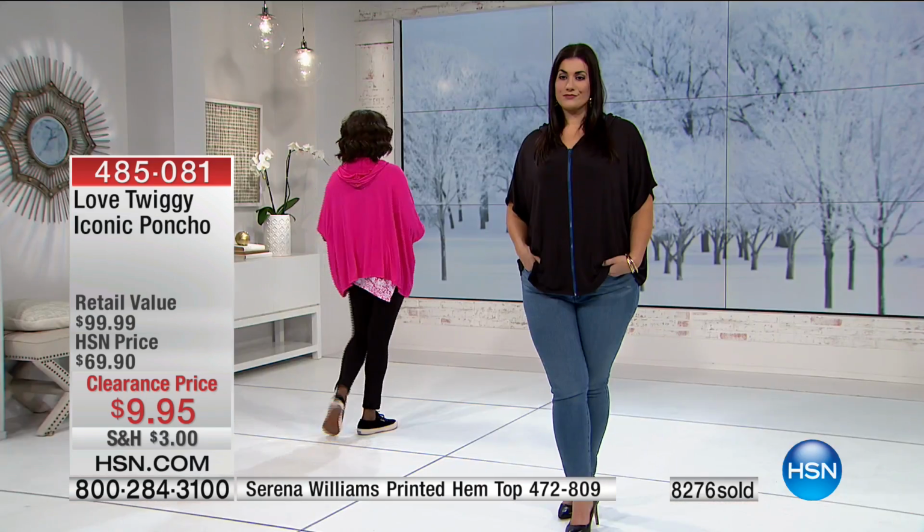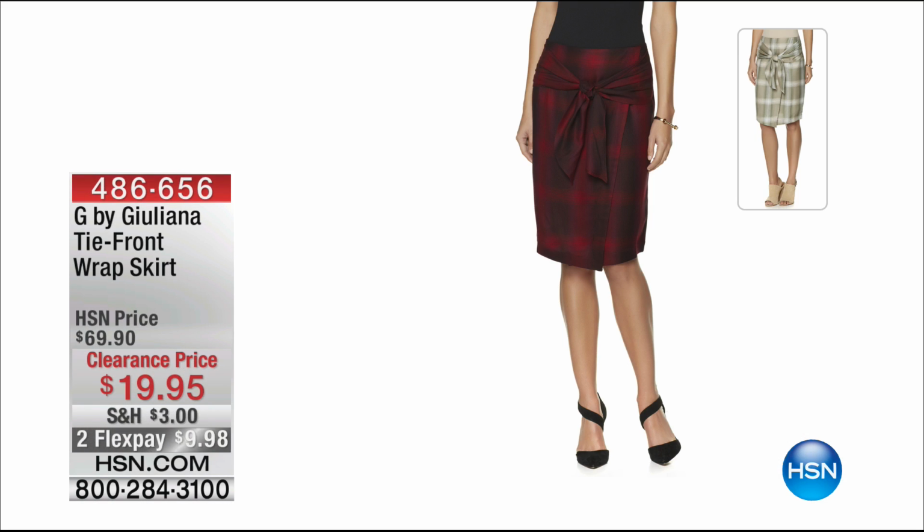485081, and just again, average length on this, you can see on Ingeborg, you're 5'8", and that's 26 inches in length. That would be in the medium. When we give you a length, all of our measurements are in the medium, and then of course we accommodate in length and in sizes, whether you're going up a size or going down a size.